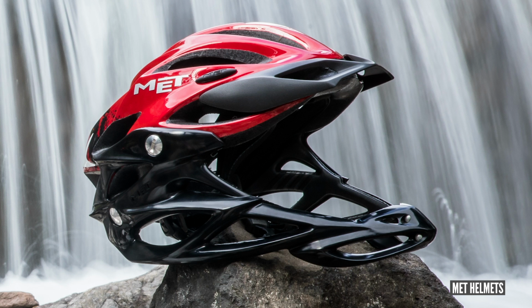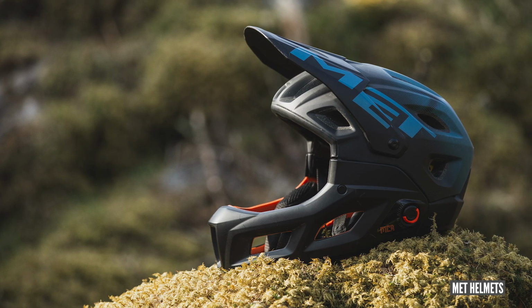So next we have the Met Parachute MCR. Oh, there's a classic. The Met Parachute is like the Terminator of helmets. It always comes back. The first one wasn't that easy on the eyes. We'll come back to that in a minute. But the second generation was actually quite ahead of its time. Long before the Fox Proframe, all this sort of stuff, it was basically a trail full-face helmet. And now it seems to be a real refinement of that.